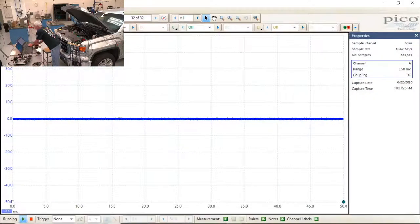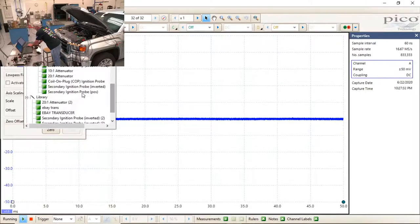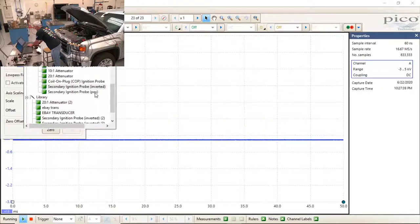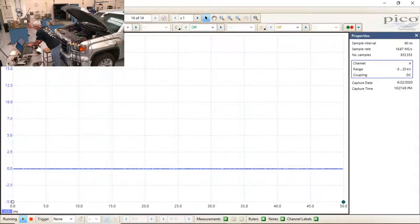So channel A, my probe. I can never remember if it's going to be secondary inverted or secondary positive. That's where the two options come in, positive or inverted. I'll start with inverted. And then we'll put the scale at, say, let's do 20,000 volts.